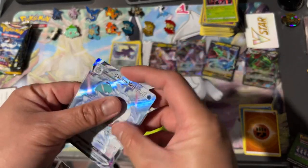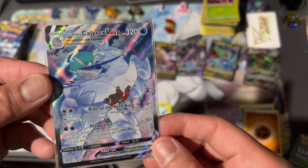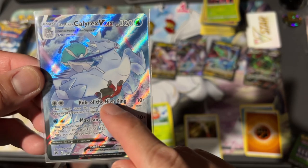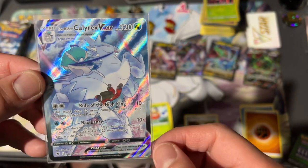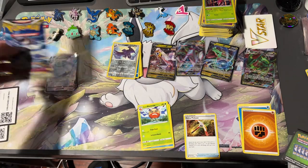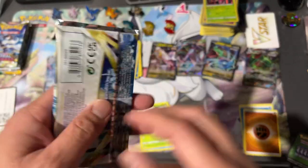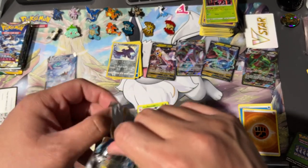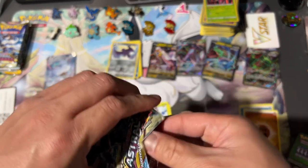Okay, look at this. Let's just look at this Trainer Gallery real quick. Riding that frosty horse. This guy is holding on for dear life. Beautiful. Absolutely beautiful. What about that? Samurott. Samurott. Pack art.